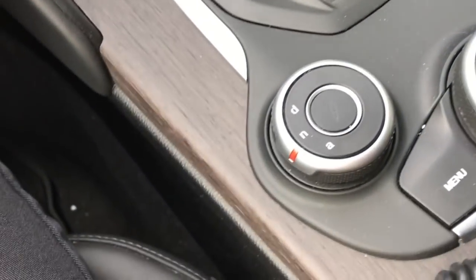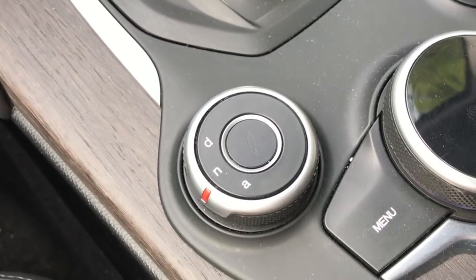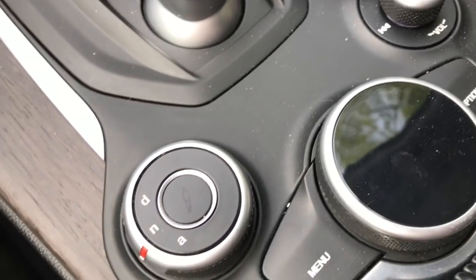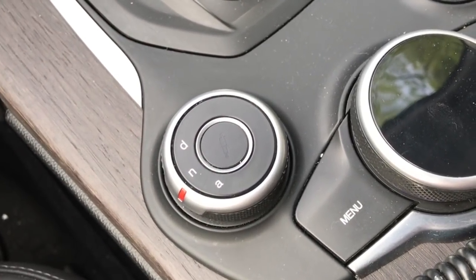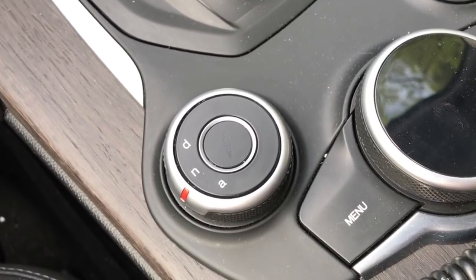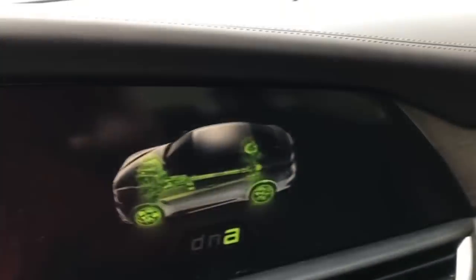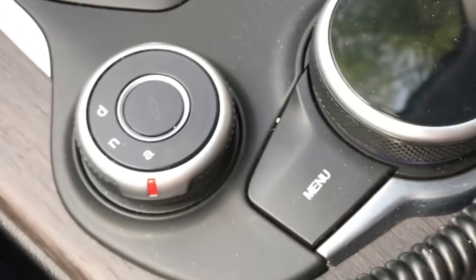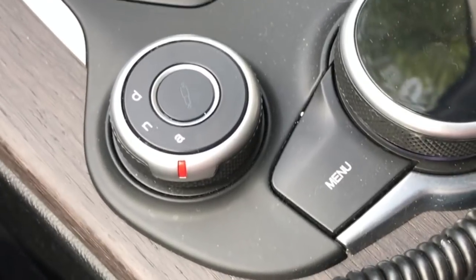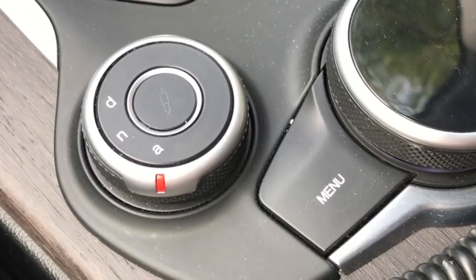So everyone's talking about this DNA mode, and I actually love it. I keep it in the natural N mode about 99% of the time that I drive. It seems to be just the perfect combination for city driving and for freeway driving. The dash lights up when you switch modes, which kind of reminds you what mode you're in, which is really nice.